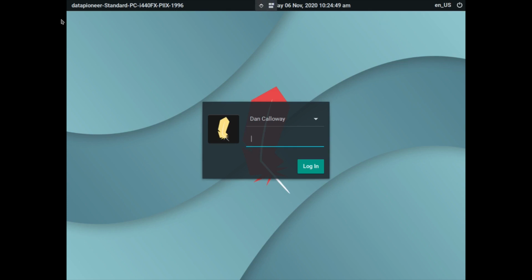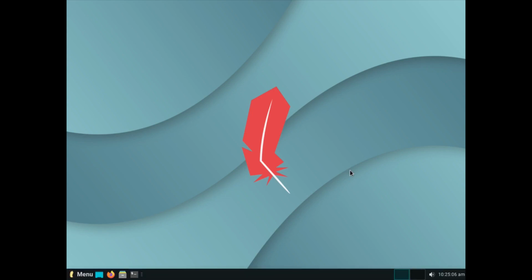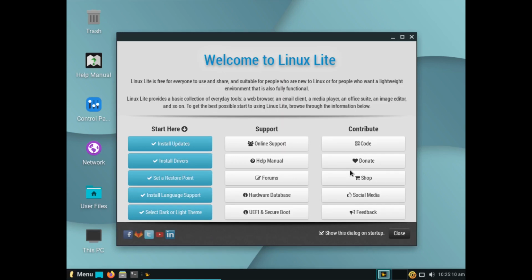It says Data Pioneer Standard PC, Friday, 6 November, 10:24 a.m. All right, so let's go ahead and put in the password and log in. Okay, so it doesn't look like we're getting the full screen resolution, which is what I suspected would happen. But that's okay. We'll take a look at that, and we'll see if we can't change that here in a moment. All right, so here it says, Welcome to Linux Lite.